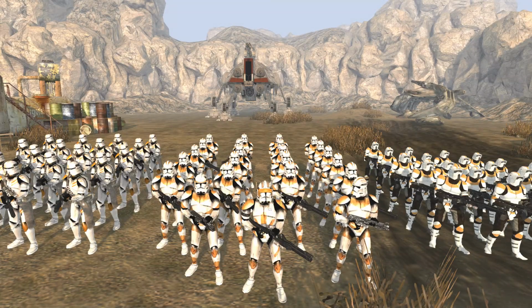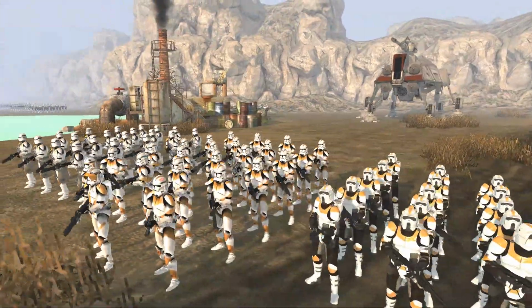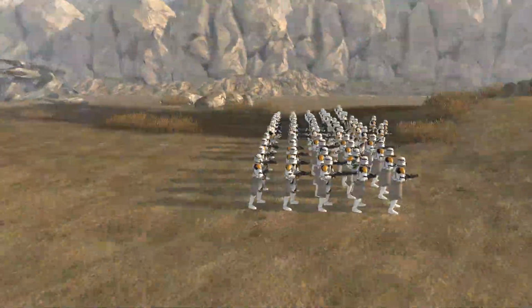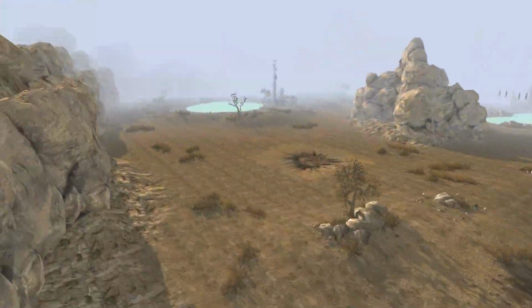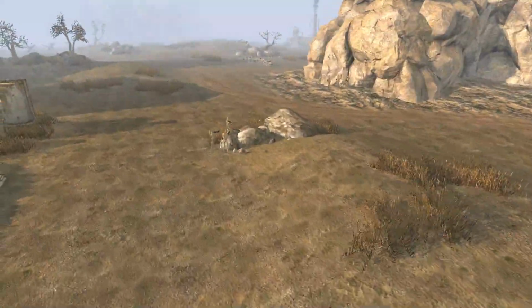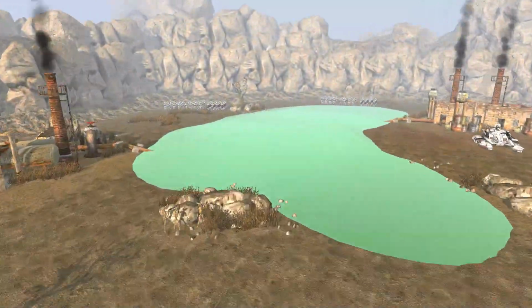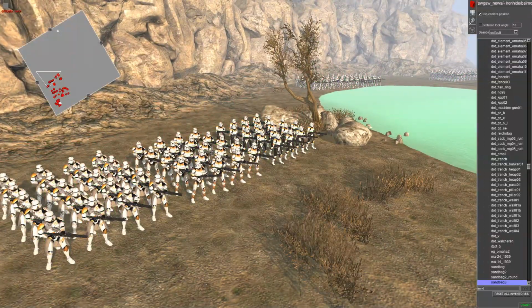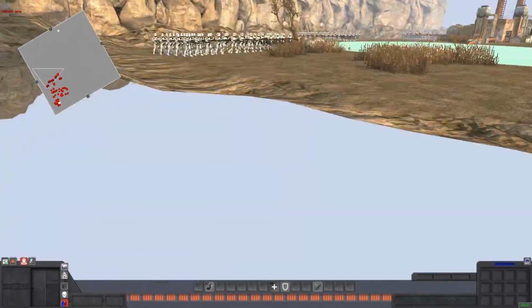Commander Cody's 212th Legion. Absolute legends of the Clone Wars. And today, we're going to be using them in a full frontal assault of the CIS outpost. I basically wanted to highlight the 212th Legion in this video by using all trooper variants that they have.